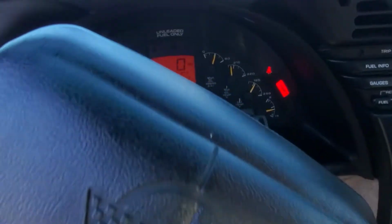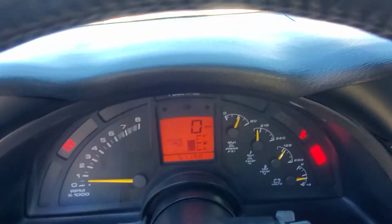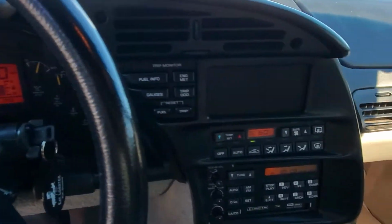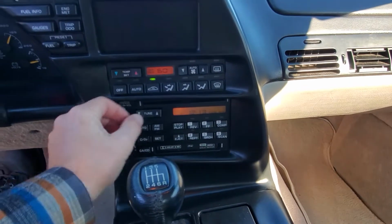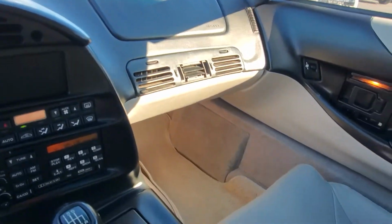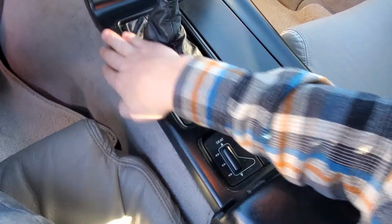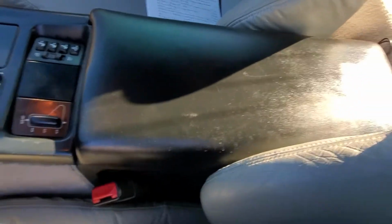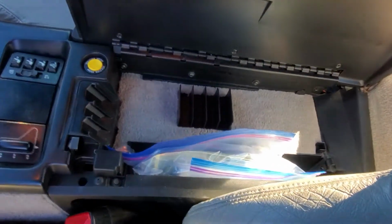And again, as I said, 51,198 miles on it. No lights on the dash. All the lights work. Radio works. AC is on and blowing cold. The center console is in nice shape. It's not scratched up and beat up, as well as the armrest. Both the power seats work.